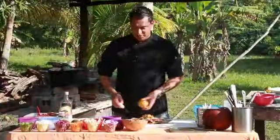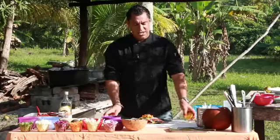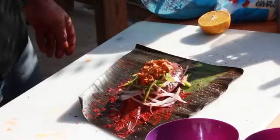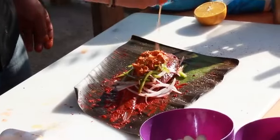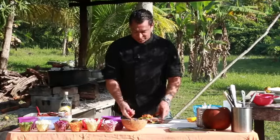I have a little bit of orange, just for acid. Usually people put white wine, but we're in a village, we don't need white wine here. We have nice acid in orange. We're gonna wrap it up like you would a tamal.